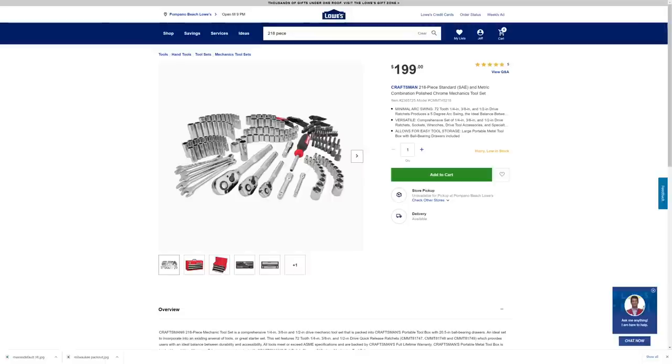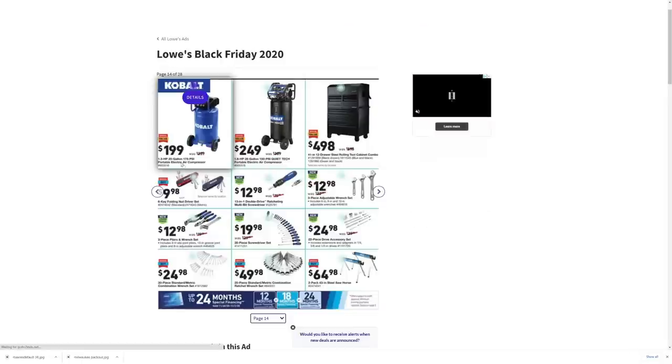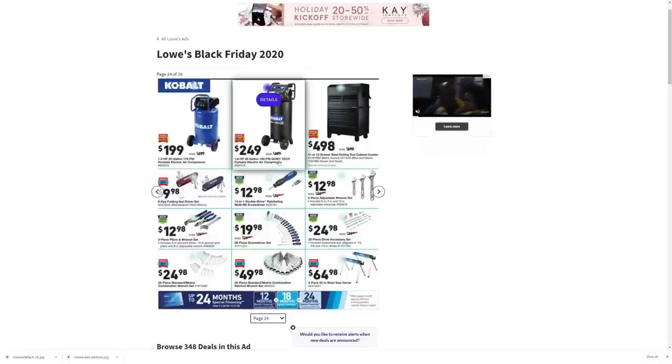Okay, so continuing on, you can see we've got a Kobalt 20-gallon compressor, and we also have the 26-gallon. So the 20-gallon is $40 off. That's typically about the amount that we see on these larger compressors. They never really give you a whole lot off. Now, this 41-inch rolling tool cabinet combo is $498, so you got $100 off.